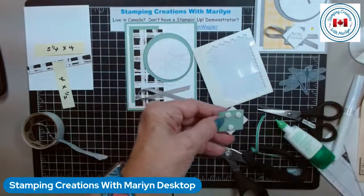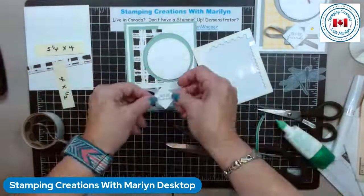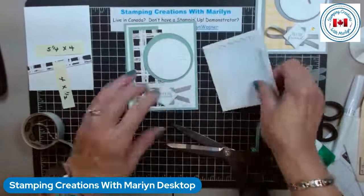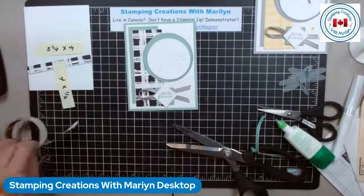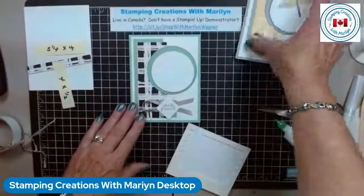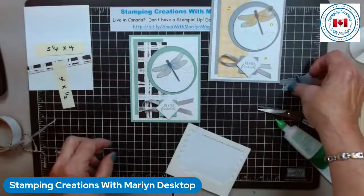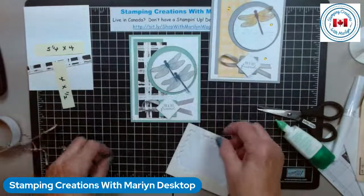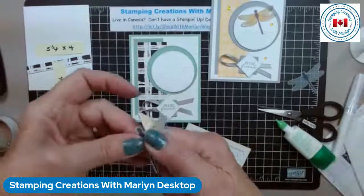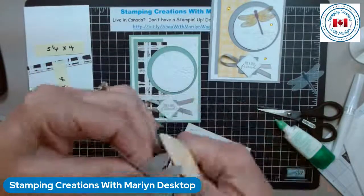By putting the dimensionals on either side like that, it should fit over the ribbon and not be too large. So the only other thing that needs to be, of course, is our dragonfly. And once you put it on there, you can see that it does have some color. It didn't look quite like that when I was doing it. I like to curl gently. You don't want to rip it, but curl the wings.